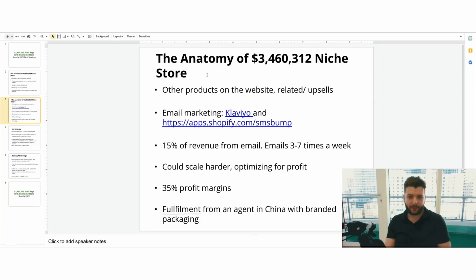So other products are on the website. Those are related products and upsells. It's a very simple setup. We're using Klaviyo and SMS Bump for SMS, and for the email marketing, we're getting approximately 15% of revenue from email. We are retargeting our customers very heavily on Facebook. So that's why we have a pretty good repeat purchase ratio. We're sending emails 3 to 7 times a week, right? Depending on the season, we created a certain holiday calendar. So we are hammering our customers with different offers for different occasions.